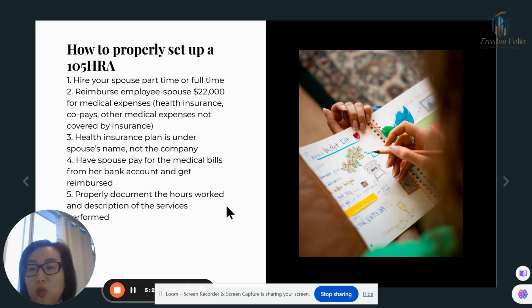Then we make sure that Henry's wife pays for all those medical bills from her own personal bank account. And then she files a reimbursement claim and Henry's company reimburses her for all the bills that she paid out of her personal checking account. We did not run any payroll for Henry's wife, but we did set up proper documentation, like a time log as to when she came in, and the specific description of the services that she performed. And we made sure that Henry's company paid his wife a fair market value for the level of services that she did.